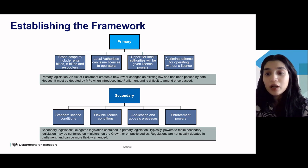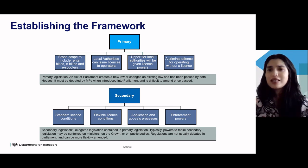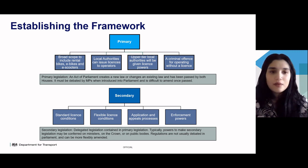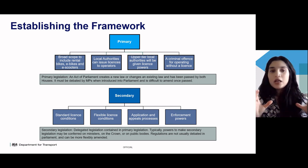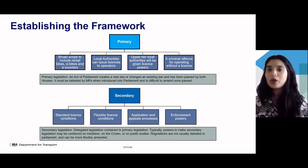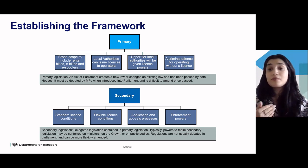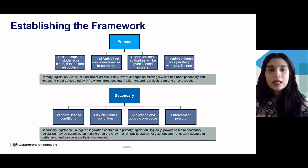But when parliamentary time does allow, we'll essentially be laying the primary legislation in Parliament, which will just put down the high levels of the framework. Some of the finer details of what a framework might include will probably go in secondary legislation. What we're really hoping is that there'll be a portion of minimum standard conditions common to all schemes, and that the large majority of conditions are something local authorities and operators can agree between themselves, based on local transport interests, priorities and ambitions.